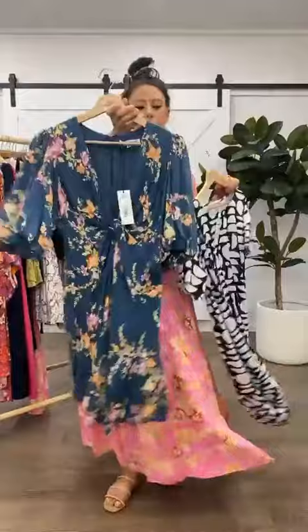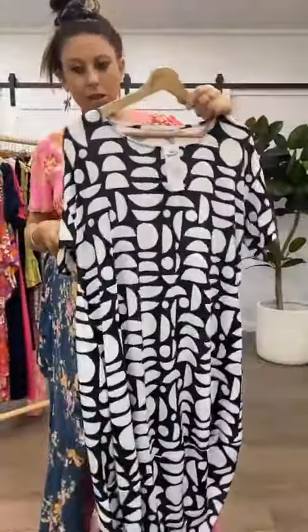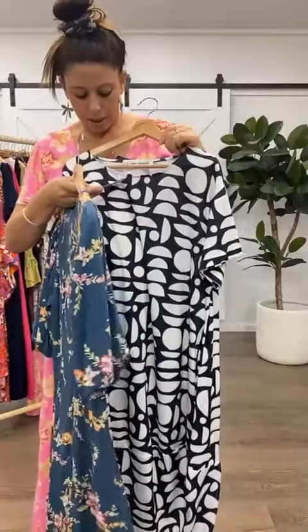The Odette that Anna was just wearing, gorgeous. And the Lotto dress in, I think it's black and white. I know we had it in black and white. Is this navy and white now, or is it black and white? Looks navy and white to me, but it is black and white.